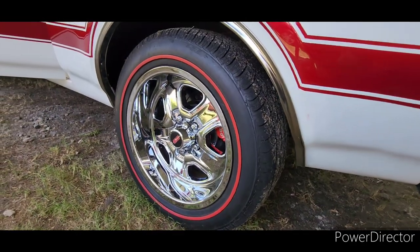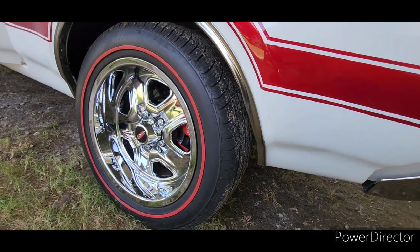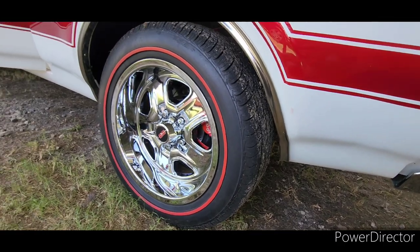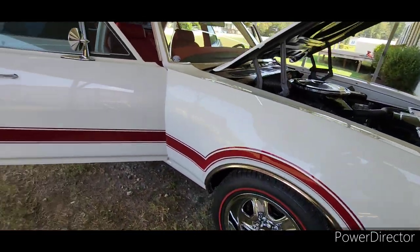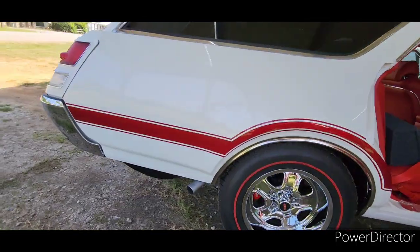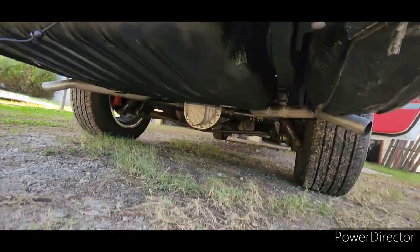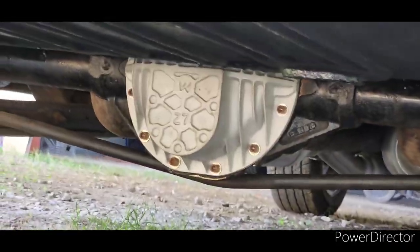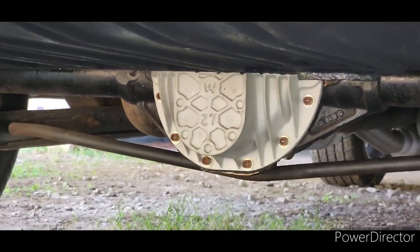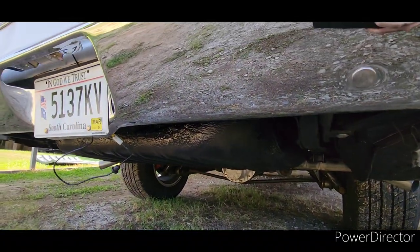Then we'll talk a little bit about the wheels. These are 17-inch Oldsmobile year one wheels, chrome plated aluminum. Four-wheel Wheel Wood disc brakes with the red calipers all the way around. This car actually came with a Chevrolet 12-bolt. But you'll notice the rare W27 cover. So that ought to get a few heads talking if I ever take it to an old show somewhere one day.